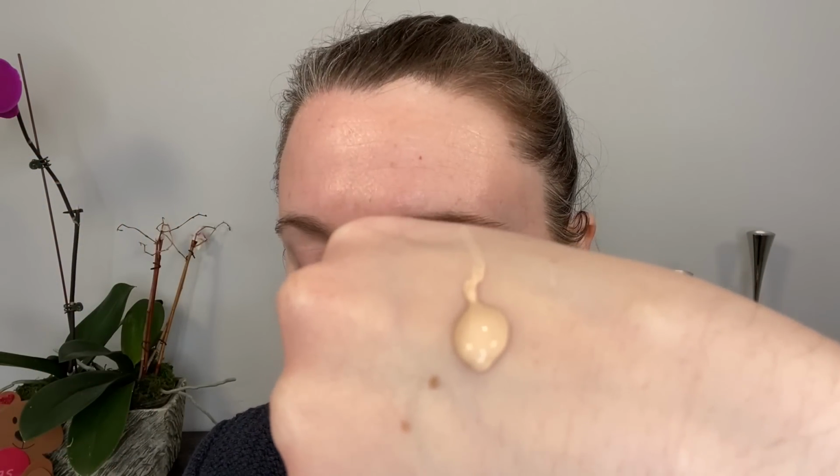So in the Givenchy foundation, this is the Prisma Libre Skin Caring Glow Foundation. I have shade 1N95. So this is one pump. You can see it is a thin consistency. And I have to say this foundation, it feels more like a moisturizer. So it just kind of sinks into the skin.